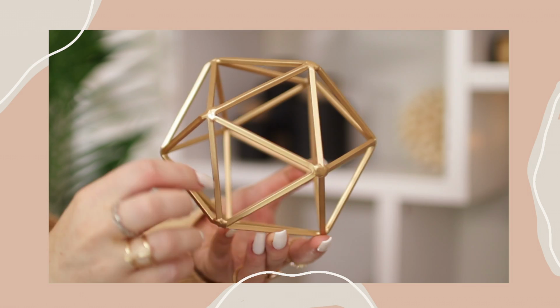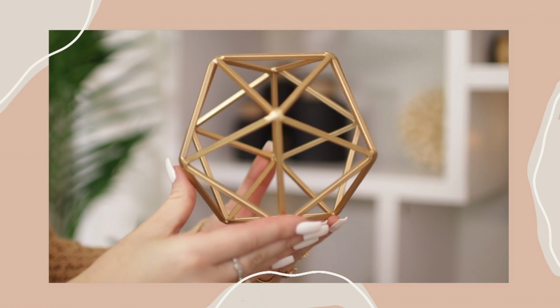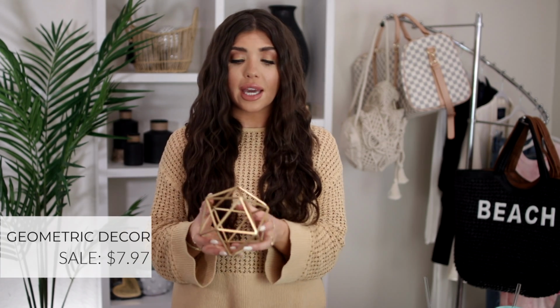Okay, this orb here is on special right now at Walmart for under $8. It gets great reviews online, and it's a 5x5x6. It's a great way to add a geometric element to your home decor. This is 100% iron. This is not plastic, and this one does have a gold finish if that's what you're going for. I already had one that's more circular and white, so I was looking for something completely different.